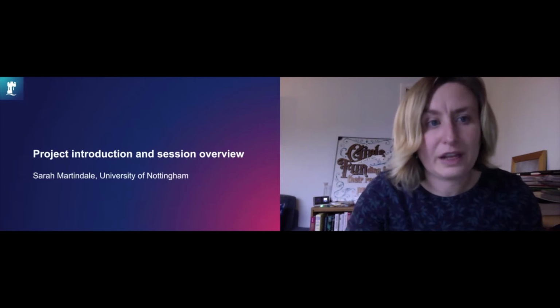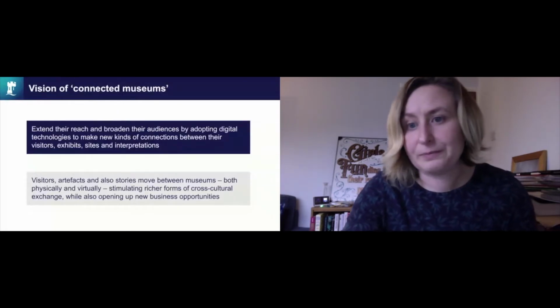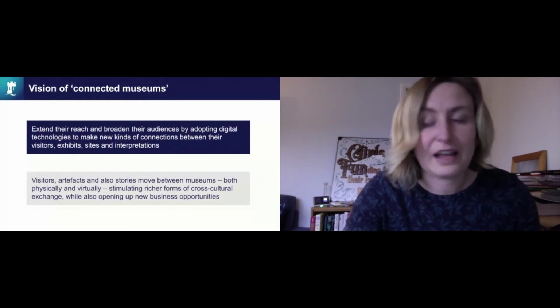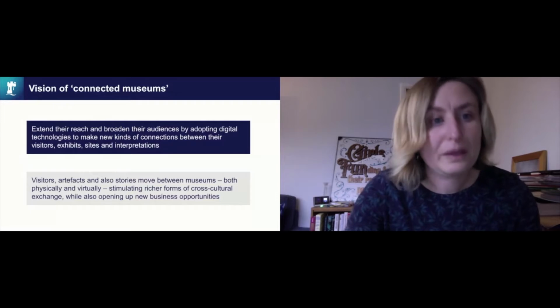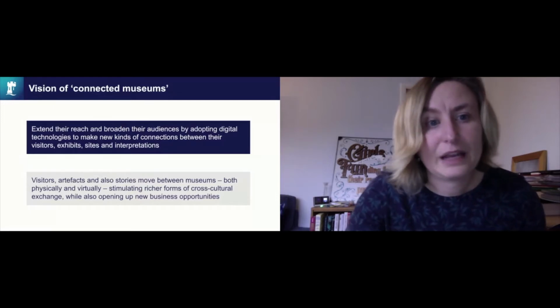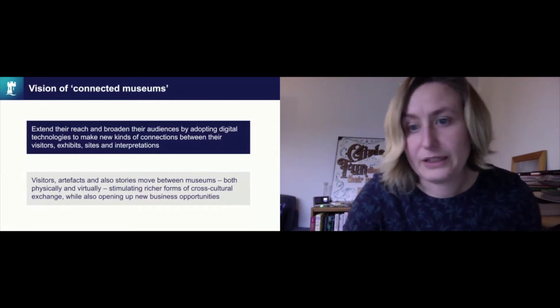And overall, the vision we share is twofold. Firstly, it's to help museums extend their reach and broaden their audiences by adopting digital technologies to make new kinds of connections between their visitors, exhibits, sites, and interpretations. And secondly, it's to enable visitors, artifacts, and also stories to move between museums, both physically and virtually. And by doing that, stimulate richer forms of cross-cultural exchange while also opening up new business opportunities.